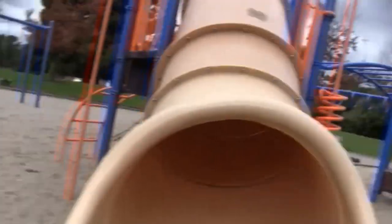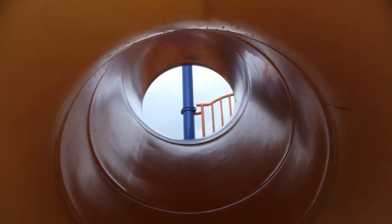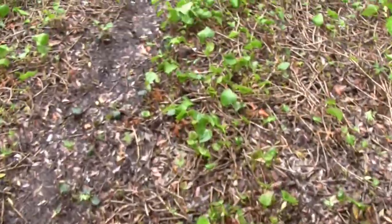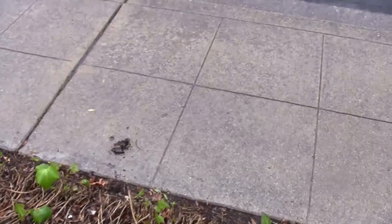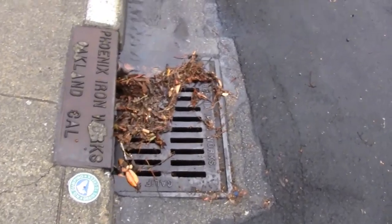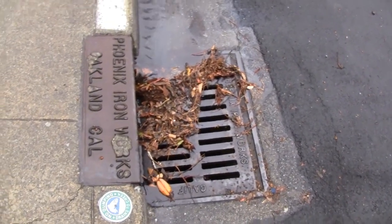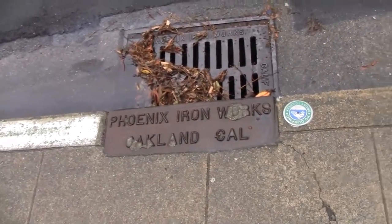This is it. Scary footage, what is this? I can't tell, it's amazing and weird. There's a strange noise coming from over here. Oh, it could be the witch. Look at that. Could be aliens out of space. There's where the strange noise is coming from. It says Phoenix Ironworks.